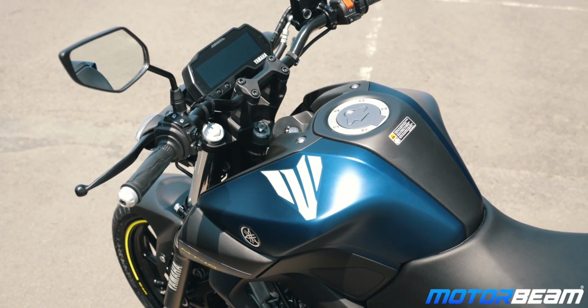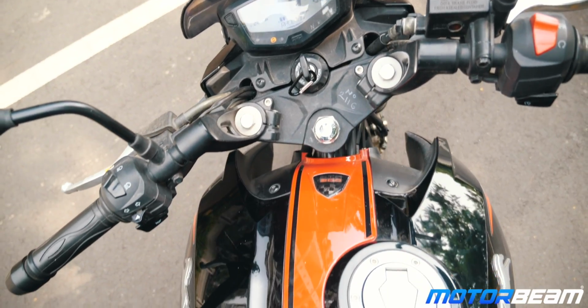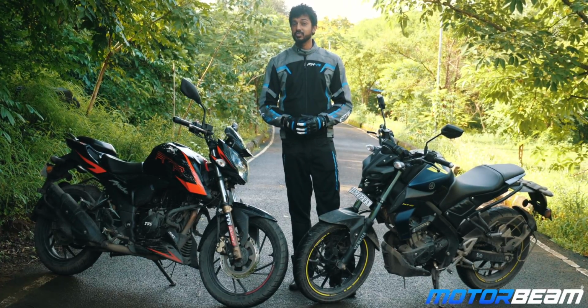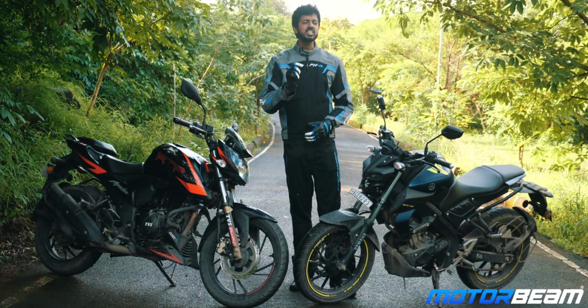While the fuel tank on the MT is sleek and compact, the one on the Apache is more attractive thanks to that offset fuel cap. Both these motorcycles get rear view mirrors which aren't that useful. The ones on the Apache are slightly better.